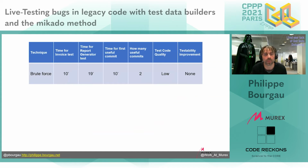So here I just went through the first test. It took me about 10 minutes, a bit more, a bit less. When I did it in full, it took me 9 more minutes for the second test. Which means that the time for the first useful commit was about 10 minutes, and I had only 2 useful commits. And as we saw, the test code quality is pretty low. And we didn't really improve the testability of the code because we didn't touch the code at all. We didn't add anything to make the next test easier, which is not really what we want to do.